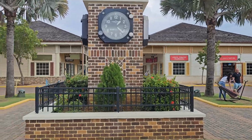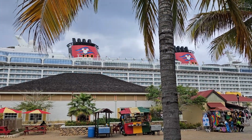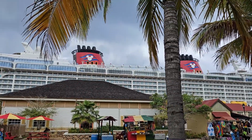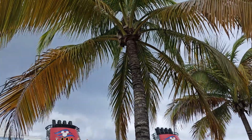And the weather was great. It was getting ready to rain, but just seeing the size of our ship was awesome, because that was our home for 8 days and we just absolutely loved it. Really great stop in Falmouth. My bad.